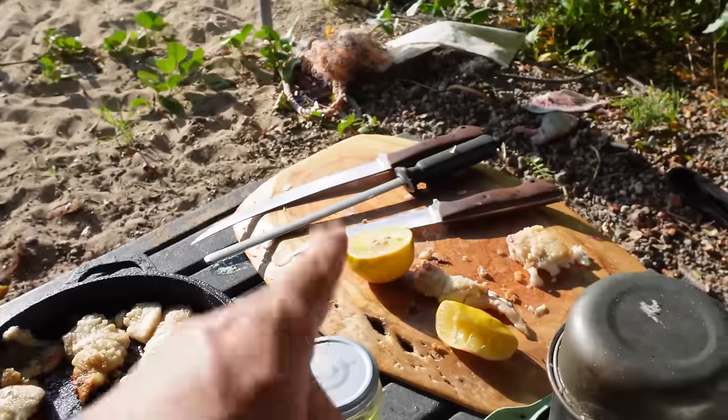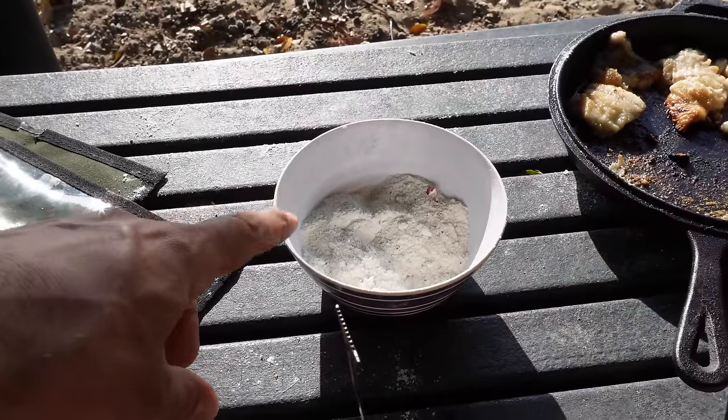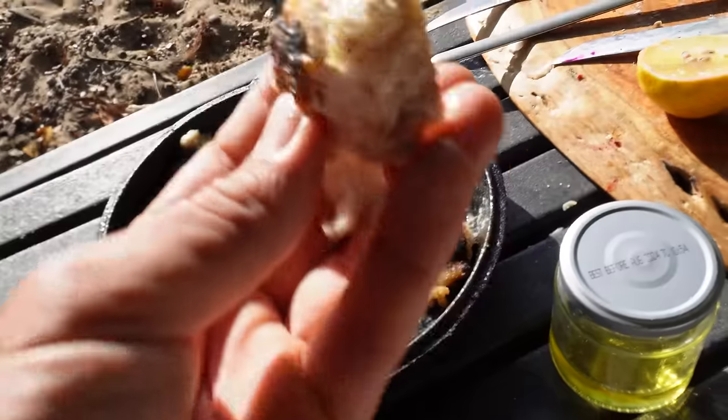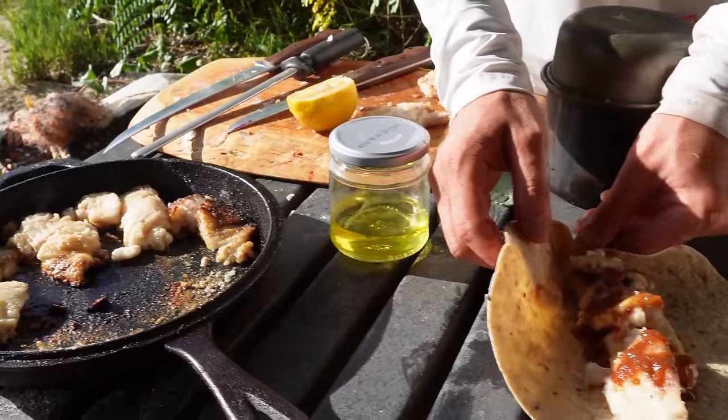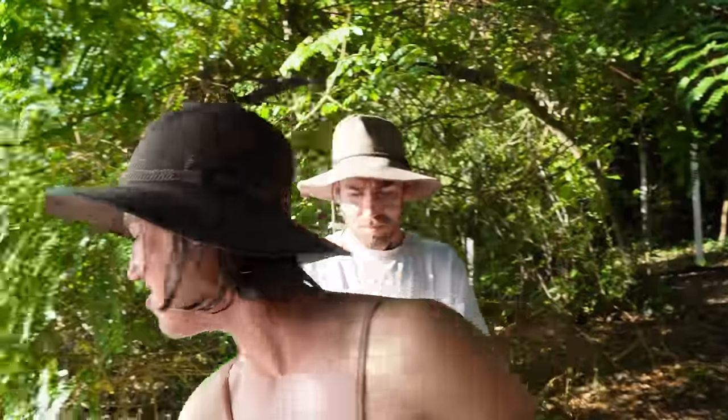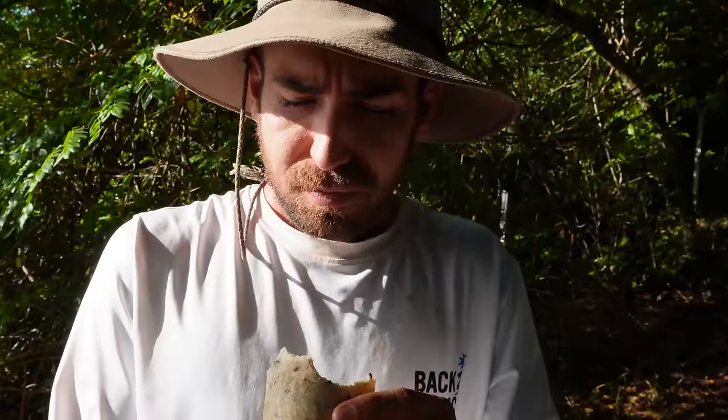Just come back. We've filleted the jack up, threw it in a little bit of flour, salt and pepper, straight on the gas burner with the cast iron pot. That's what we're dealing with. Eva, honest verdict? Delicious. 10 out of 10. Well earned feast. That's awesome.